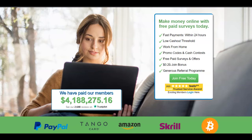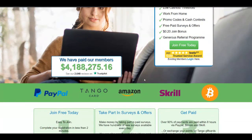You can work from home and you'll get a 20 cents join bonus, which may not seem like a lot, but it's a really nice gift from them. So you'll obviously just sign up in less than 60 seconds and you'll be able to get 20 cents for free. And as you can see right here, they offer different payment options, so you can collect their payments through PayPal. You can also get Tango gift cards, Amazon gift cards. You can get paid through Skrill and also Bitcoin if you like cryptocurrency. So you can select which payment option suits you the most and then use that. I personally prefer to use PayPal.